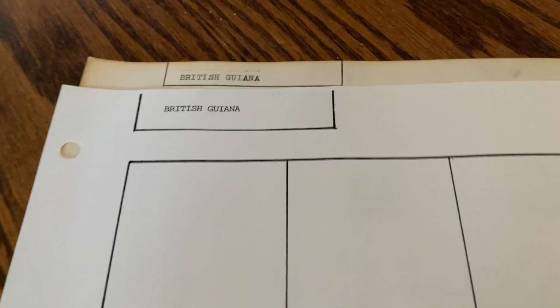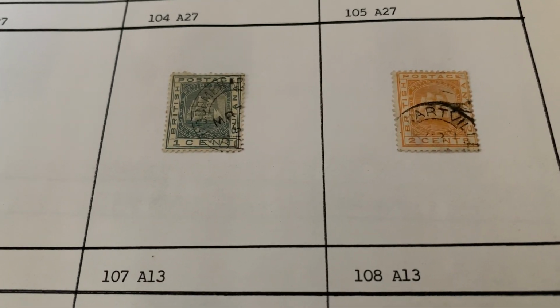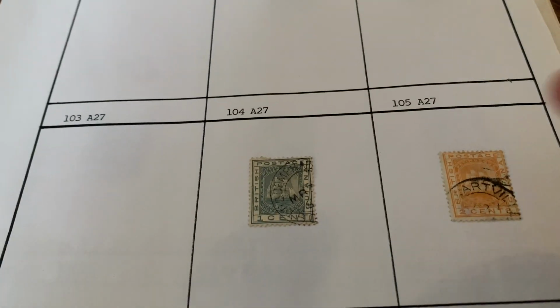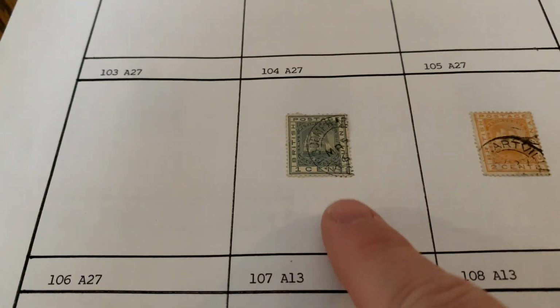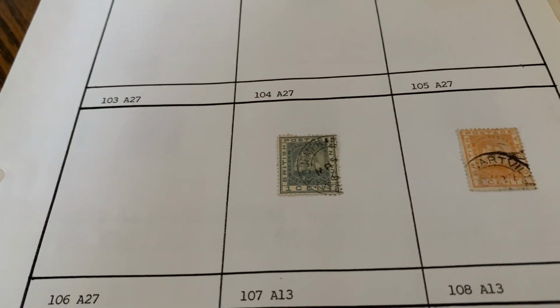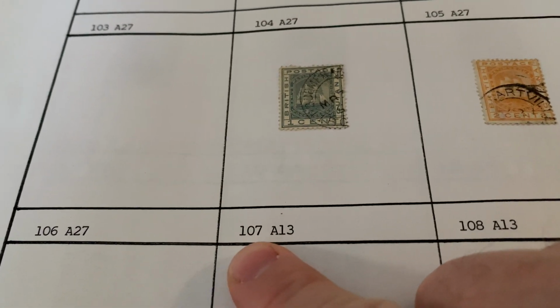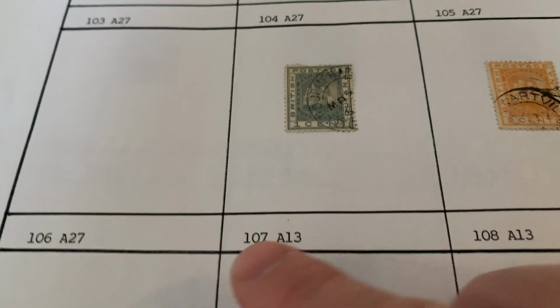And the reason I need them today is for this. I bought a collection of British Guyanese stamps. And so you can see the person that created these sheets did a real good job with it. So you've got the Scott number, and then you've got the number that's associated to the image, because sometimes they reuse the same image over and over again. And so if you look into the Scott catalog, it is Scott number 107. That's the number you're looking for. And then that's the image reference. So A13. So a pretty early stamp.